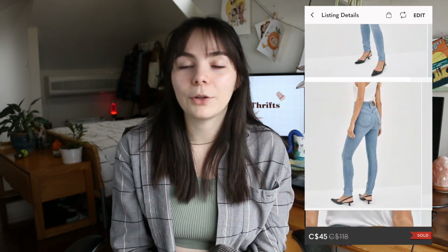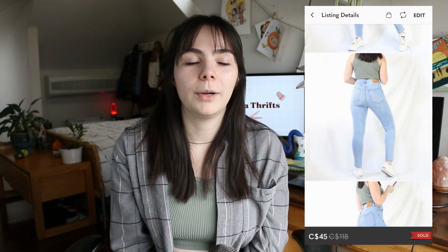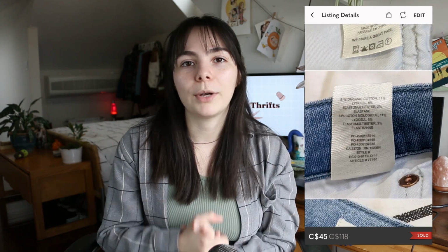Then next up on Poshmark, I sold these Aritzia Denim Forum Lola jeans. These ones I was super excited about because I think this is the second pair of Denim Forum jeans I've sold. They're definitely one of my favorite Poshmark brand of jeans to sell just because there always seems to be interest for them and you can always sell them for a pretty high price. So I actually ended up selling them for $45. I believe somebody sent me an offer which I accepted.